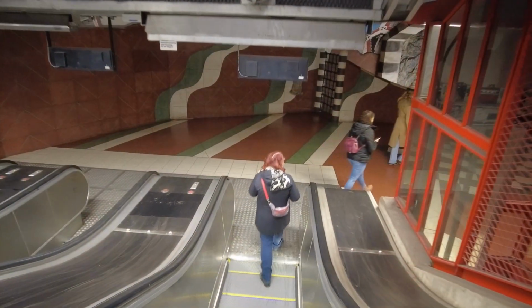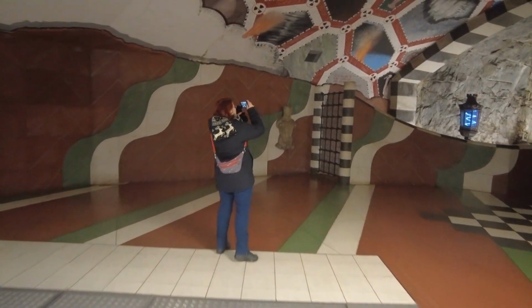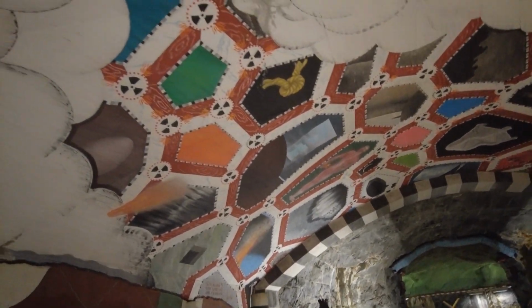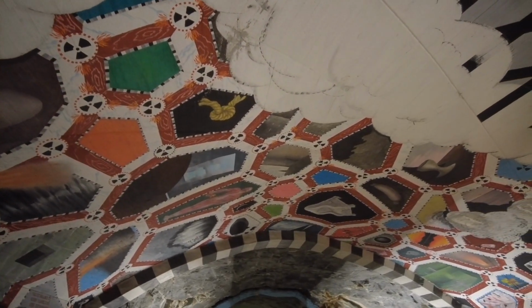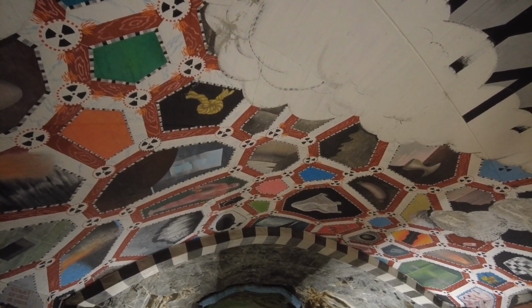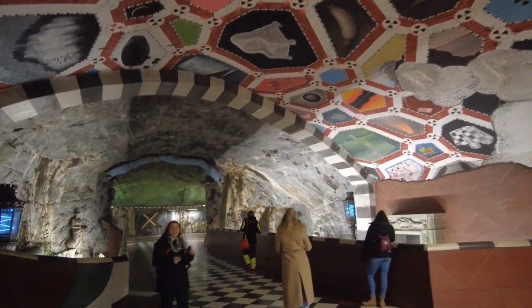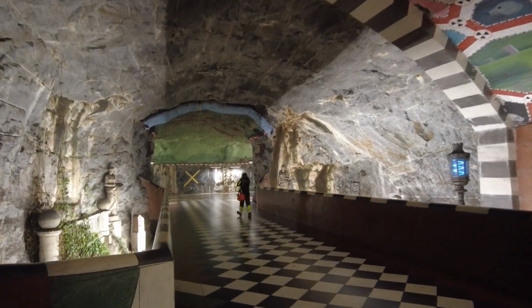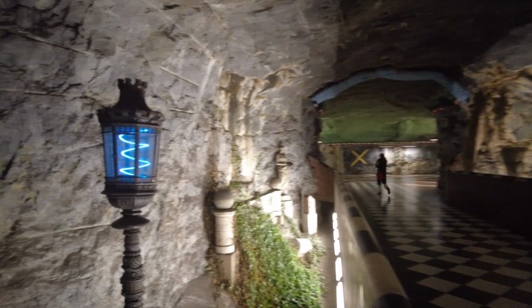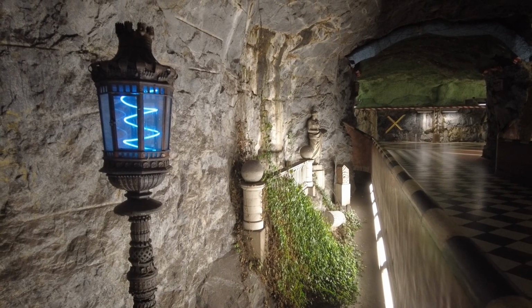And now the real fun starts. You don't feel like in an underground station. This really feels like in an art museum. Just have a look at this ceiling. Oh my god. I didn't expect that. I didn't look up what is expecting us at these stations. I just heard that they were supposed to be beautiful. But something like this in an U-Bahn station, in an underground station, this is so amazing.